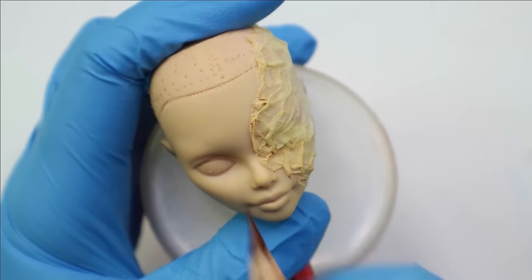And what do you think, guys? Do you like my scary zombie Cinderella, or are you more into cute makeovers? Many people probably prefer cute dolls, so I'm really curious to hear what you think. I hope you will like her.